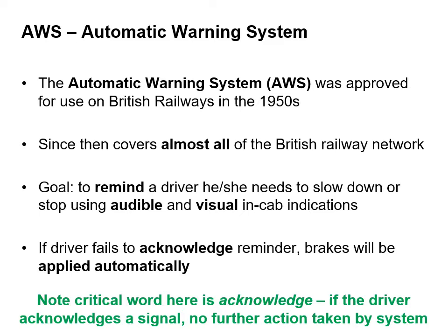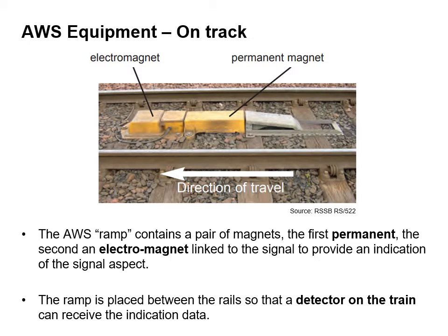Here you can see a picture of the AWS equipment installed on track. The AWS ramp contains a pair of magnets, the first permanent, the second an electromagnet, linked to the signal to provide an indication of the signal aspect. The ramp is placed between the rails so that a detector on the train can receive the indication data.